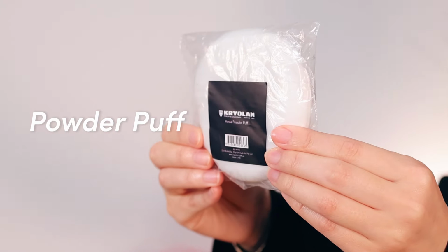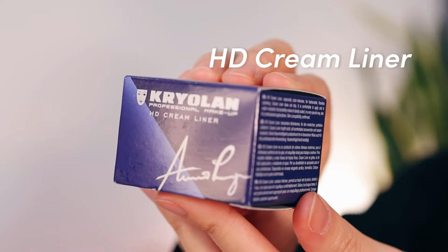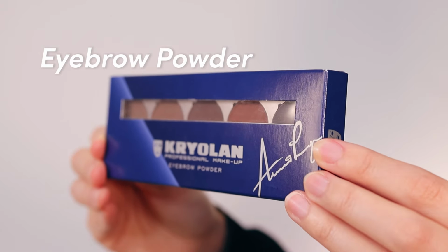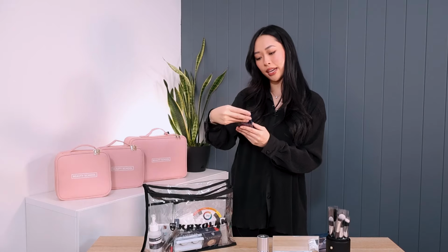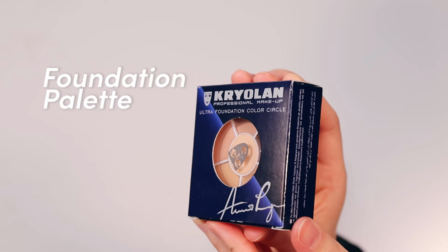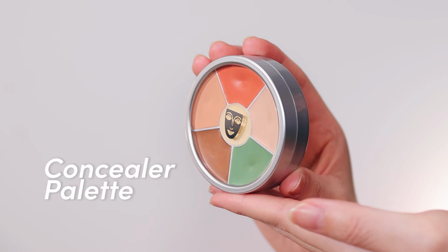a powder puff. We've got an Ultra Underbase Primer, a HD cream liner. Next we have an eyebrow powder palette. Next we have a cheek palette. We've got an Ultra Foundation colour wheel. We've got a concealer wheel.